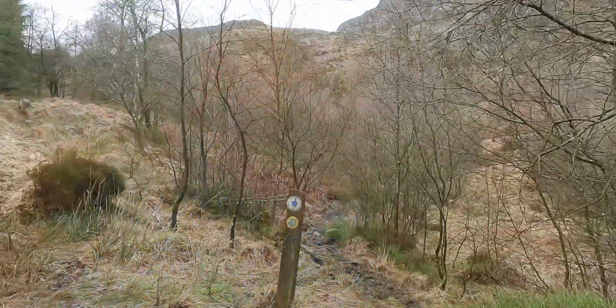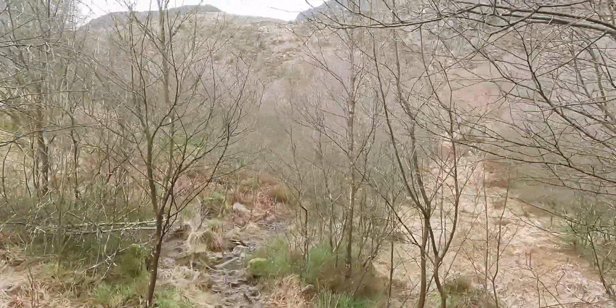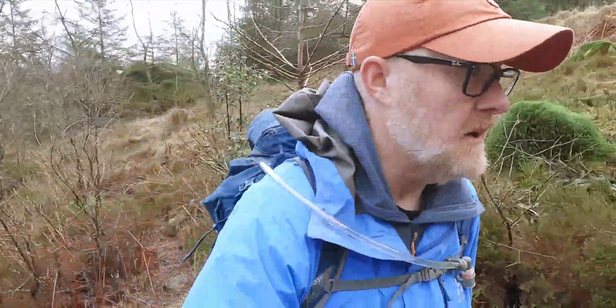We come to a crossroads here. Either way leads up to the top of Harter Fell. We're going to turn right and go straight up the direct route. I did know it would be boggy because Harter Fell is quite well known for being boggy. But this is... there's no other word for it. It's boggy.